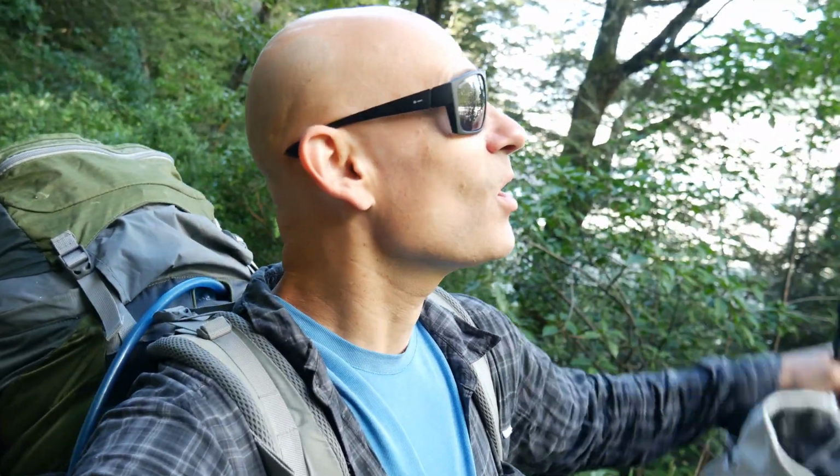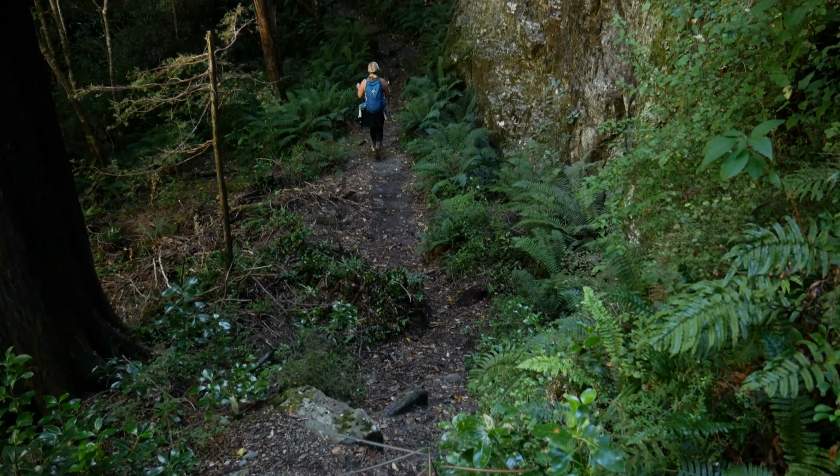So the first hut, they say it takes about 3.5 to 5.5 hours. That's Daly's Flat Hut. I think it's around 10 miles, so we'll see how we can go. But already, the valley looking tremendously beautiful.